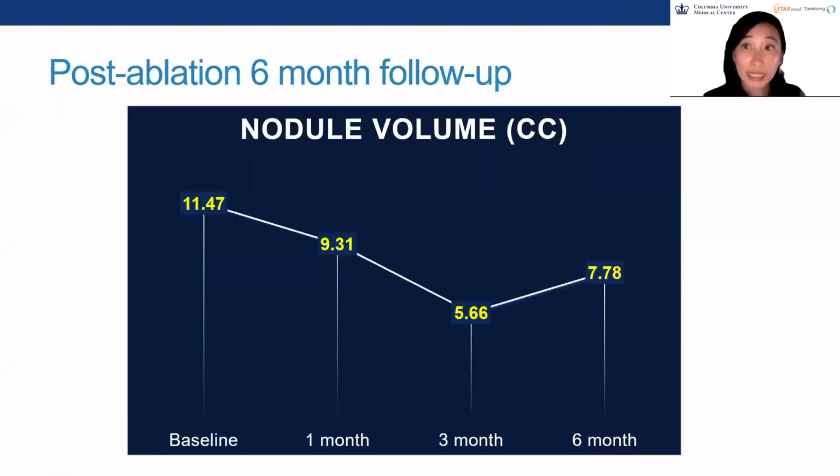Then I followed her at 6 months. And although we had seen a nice decrease in her nodule volume up to 3 months, by 6 months, the curve had changed. And so I actually had her on the schedule for a second ablation procedure that then got deferred by COVID, and we haven't had a chance to do that yet.